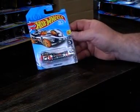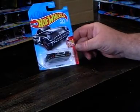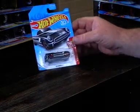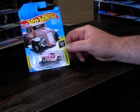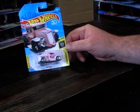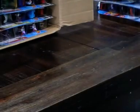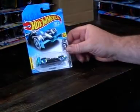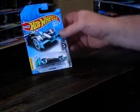Okay, next car in the case is car number 9 of 10 in the Super Chrome series, Power Rocket. Next car is car number 3 of 10 in the Then and Now series, the 55 Corvette. Some of these are repeats, actually a fair few of these are repeats out of the C case. Car number 4 of 10 in the Experimotors series is the Pink Gotta Go. It's another carryover. Car number 4 of 10 in the Super Chrome series, Flash Drive.